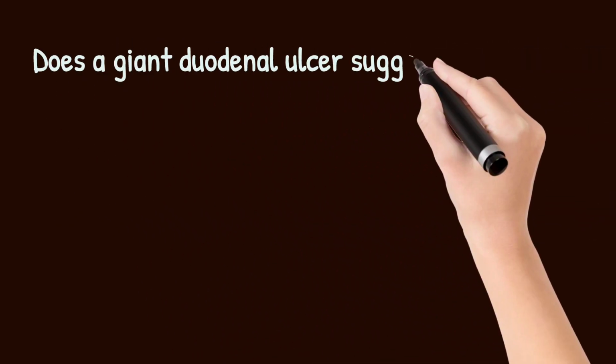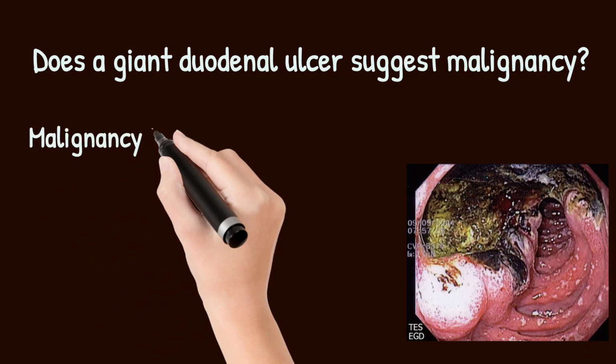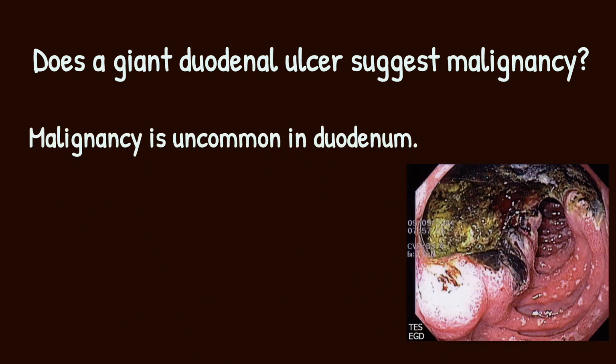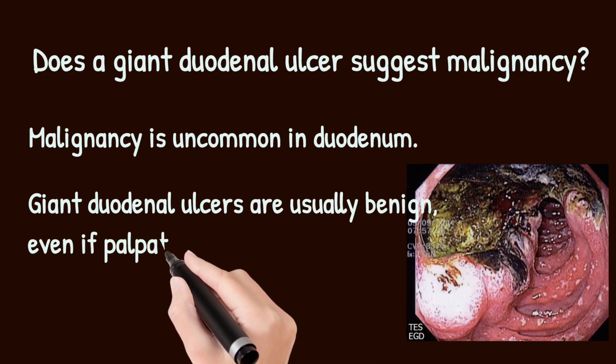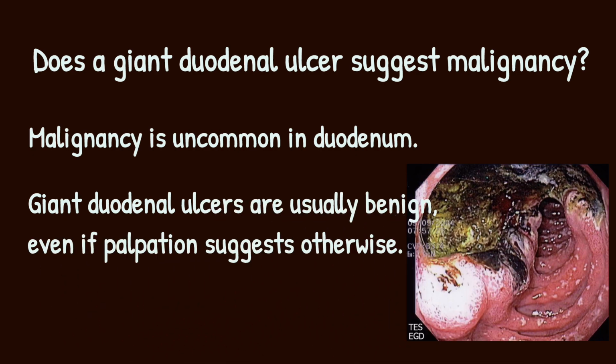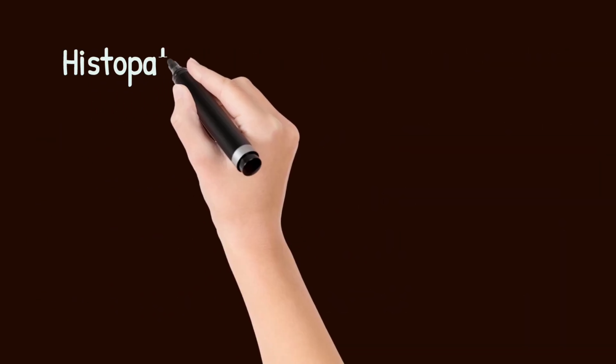Does a giant duodenal ulcer suggest malignancy? Malignancy in this region is uncommon. Surgeons can be confident that giant duodenal ulcers are usually benign, even if palpation suggests otherwise. This differs from the situation in the stomach, where malignancy is a more significant concern.